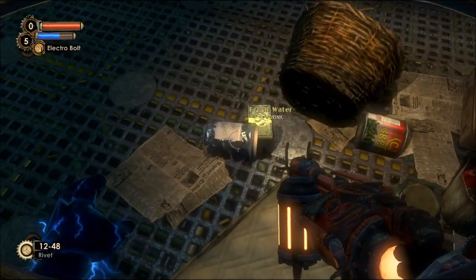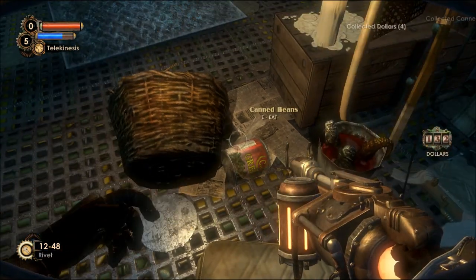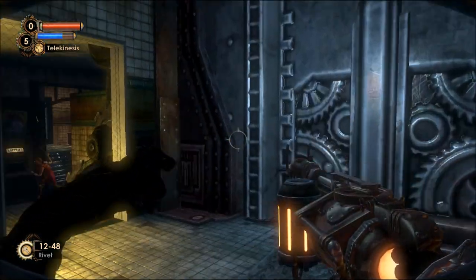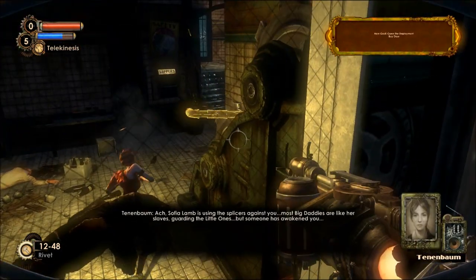Over here, we've got some fresh water. $4 and canned beans. Apparently, we can't go through there. Splicer in there, just jammed something.